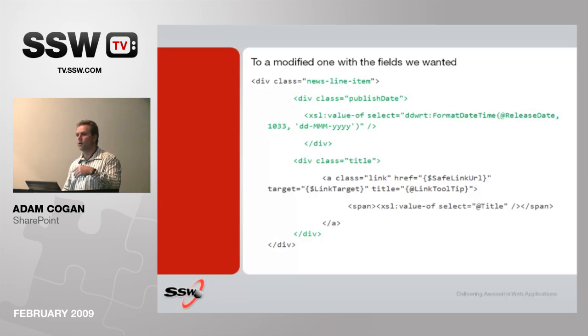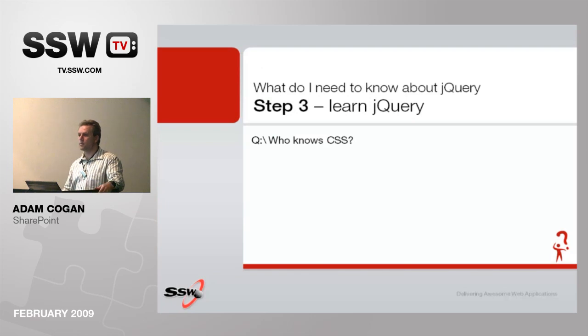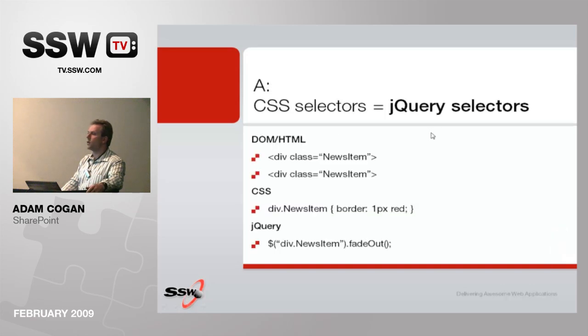What's the next bit? Learn jQuery. So it's just a simple step of learning jQuery. I'm probably exaggerating, but how many people here know CSS? So we've got two thirds of the room who know CSS. How many know jQuery? Less than a quarter. Well, once you know CSS, you know jQuery. So essentially, you've got this series of divs. If you want to change all those divs to have a red border, it's one line of code: div.newsItem, red border. If you want to change all those divs, and there could be hundreds, to fade in and fade out, it's one line. One line affects it all.